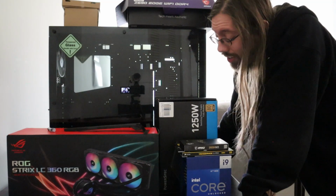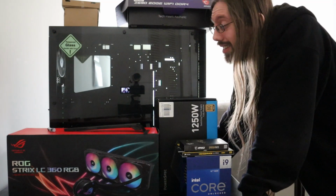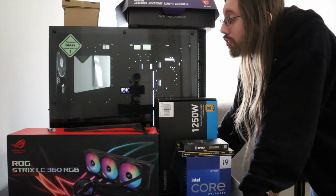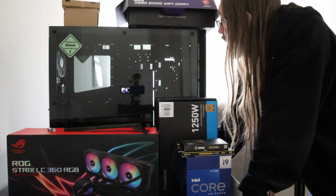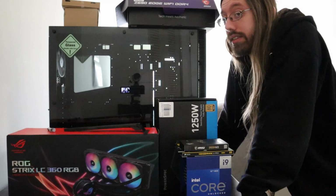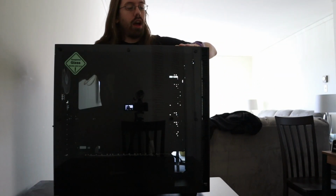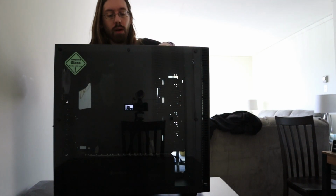But I just got to go for it. I can't really delay any longer. Let's cross our fingers and hope that I just plug everything in, it works, and I don't have to deal with it anymore. All right. Let's get started, I guess. First things first, let's open the case, get these glass panels off, and not break them.